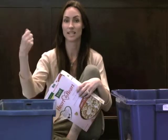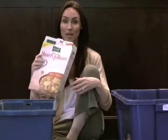So mail goes in, cereal boxes. Cereal boxes really create a lot of waste. The best way to do it, if you can, is to bring your own bag from home and go to the bulk aisle at your grocery store and take the cereal out that way. Then you don't have to waste the box or the bag inside.